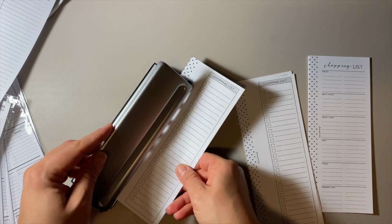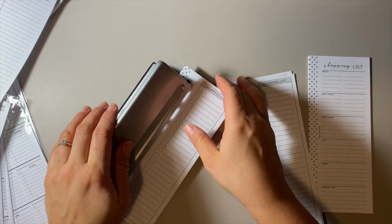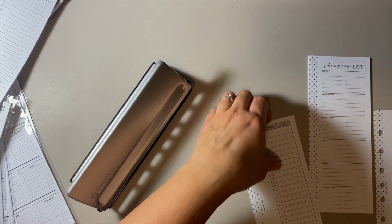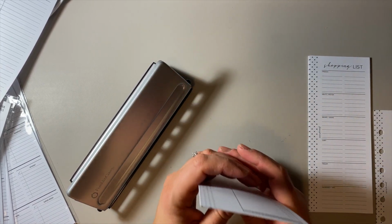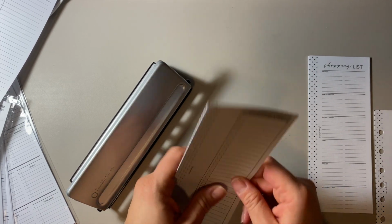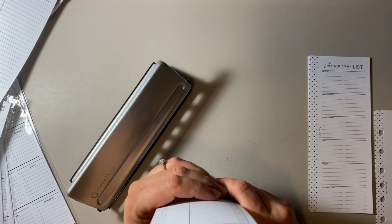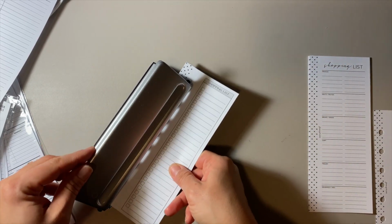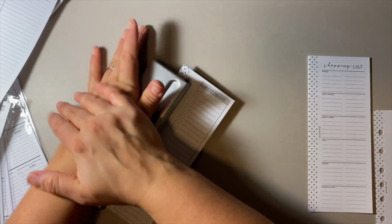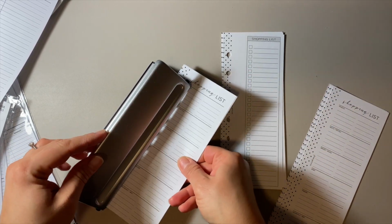I mean, there are people who bring their planners with them everywhere. My daughter sits in the front part of the cart, and I'm afraid she'll take my planner and destroy it. I don't bring my compact planner with me to the store. I bring that with me everywhere else, if I go on a trip or out for a date night, that one comes with me.